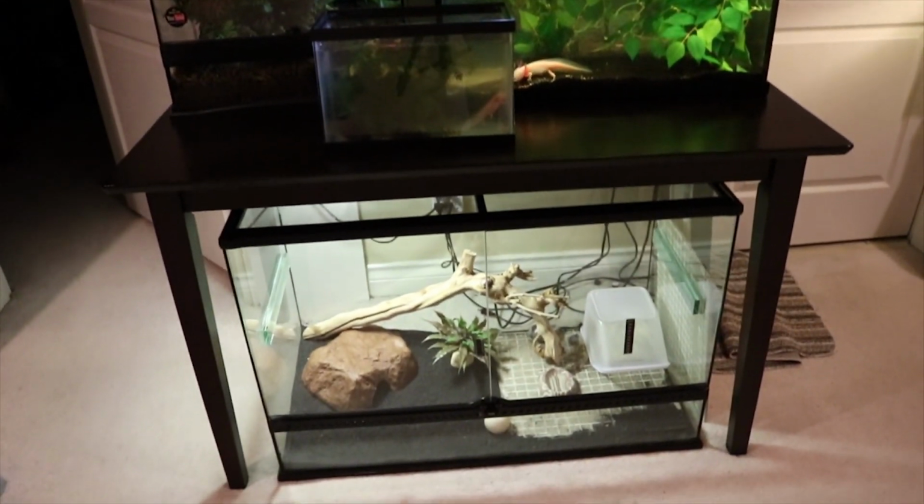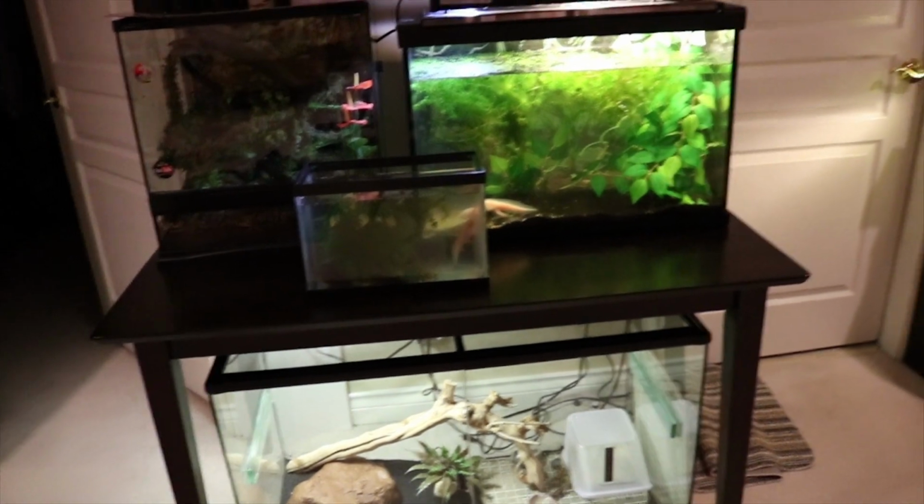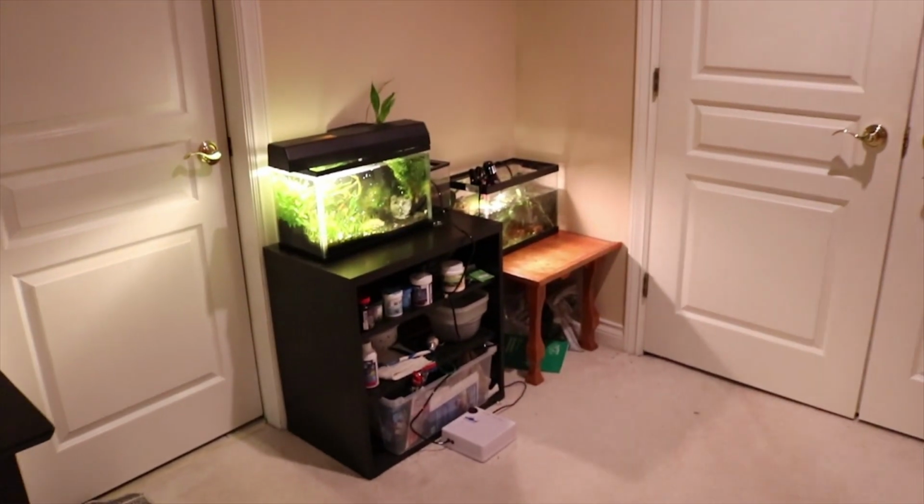Alright, so over here is most of the big tanks and probably the most interesting critters I have. Over there are the slightly smaller ones. We will start with the small first.